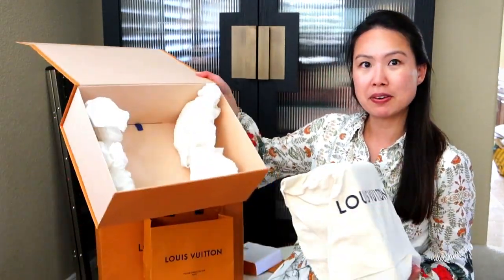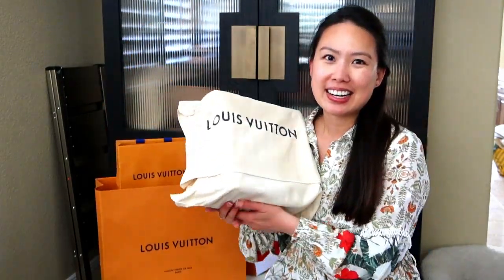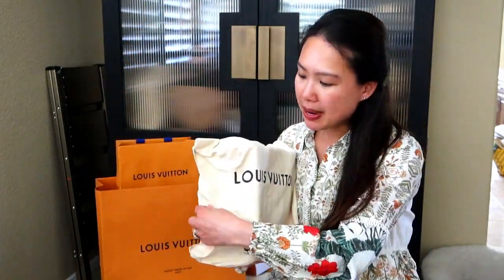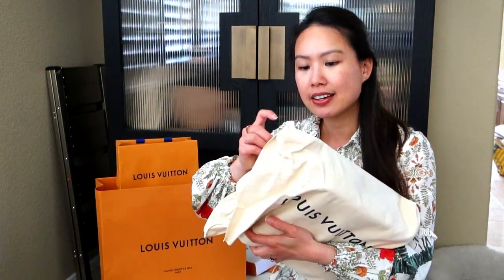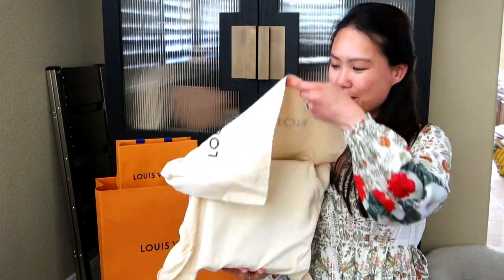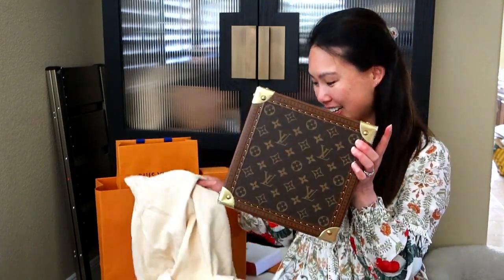There's just tissue paper right there. I'm going to put that down. All right, guys, here we go. This is the dust bag. I don't know if you have any guesses. Oh, there's also a little sticker right here that tells you what it is. So, to reveal my trunk.